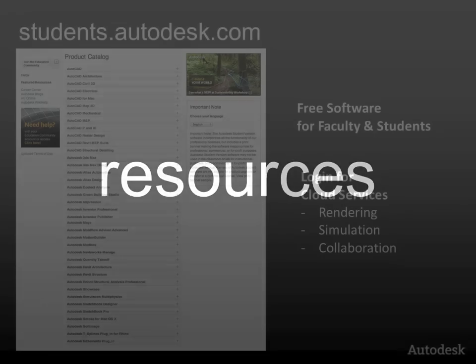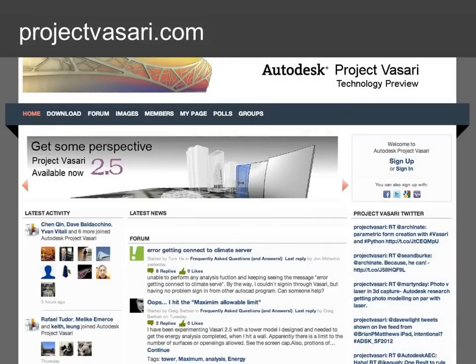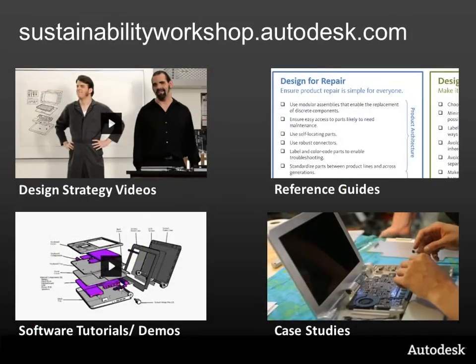In terms of resources, it's just going to point you to where you can download any of the things that are part of the Autodesk software, to get free software for yourself and your students, as well as how to get into some of these simulation services as part of cloud services. There's a site we're going to send you to there. There's a site for getting all the Project Vasari stuff. So if you want to start playing around with those wind tunnel analyses or the solar radiation analyses, there's a site for downloading that. There's a sustainability workshop, and that is the one that Adam was referring to.